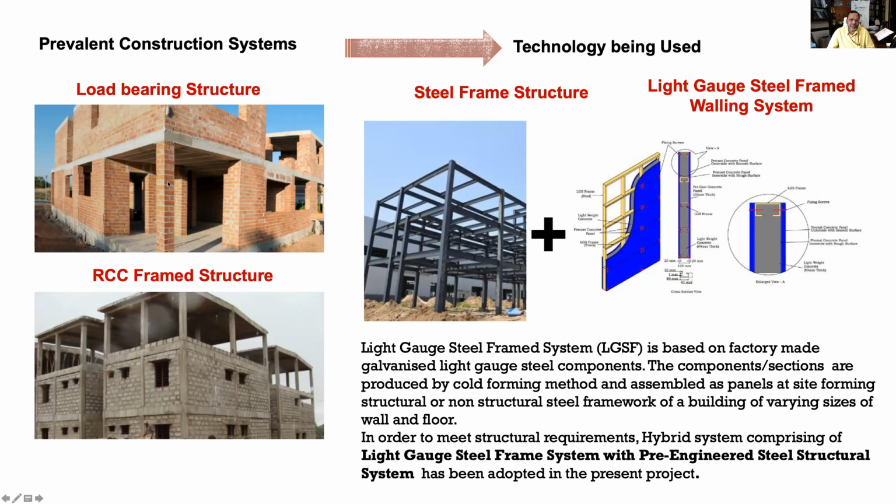So the prevalent construction practices in this project are being replaced by a structural system of hot rolled steel and a walling system of light gauge steel frame. LGSF is the acronym for light gauge steel frame. It is made of factory made galvanized light gauge steel components, and these components are produced by the cold forming method. Unlike hot rolled steel, which is done at a high temperature, these LGSF components are manufactured by cold forming and then assembled at site as panels.